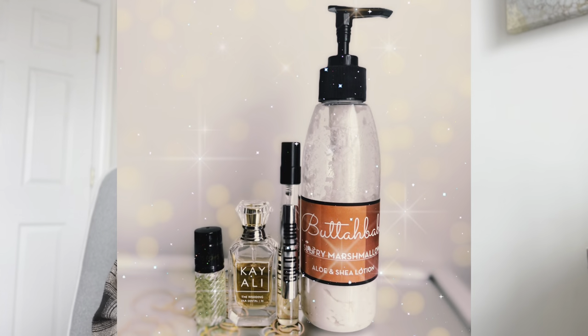First up, I layered my Butter Baby Sultry Marshmallow Aloe and Shea Lotion with my Kayali The Wedding Silk Santal Perfume.